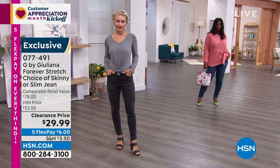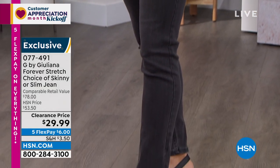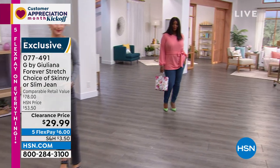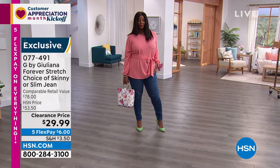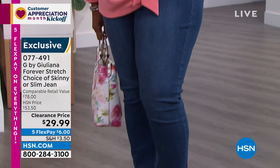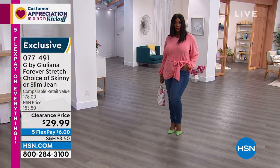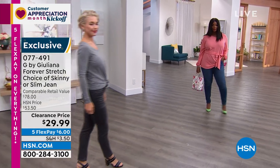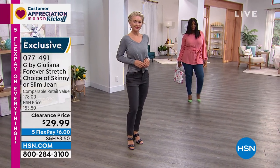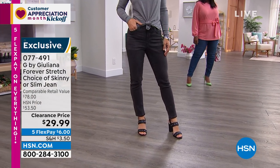Why not do both? These are on clearance. You can get two for almost the price of what one was. And then on FlexPay, it's $6 to try them. With another six Flex with your HSN card, it makes it $5. But seriously, these are awesome and a price that does not even come close to a fraction of what they're worth. And those of you who have been collecting Giuliana's jeans, you know what I'm talking about, right, Giuliana? Yeah, these are incredible jeans.